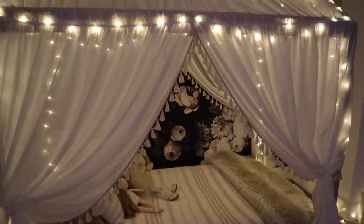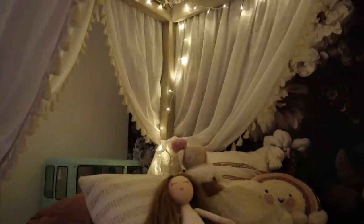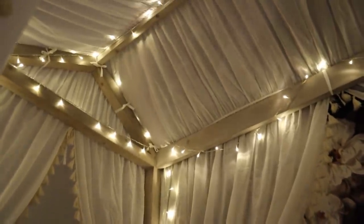This is the most magical part of her room. At night, these fairy lights just make it look like straight from a fairy tale. Lucky girl is sleeping in Narnia over here.